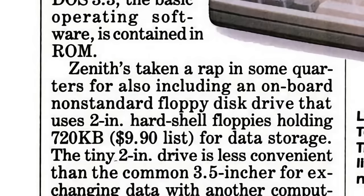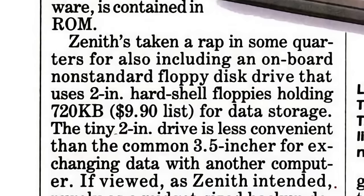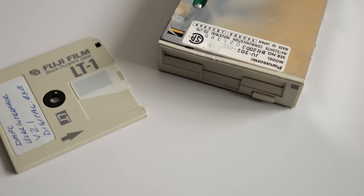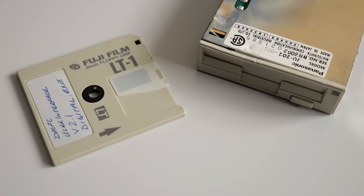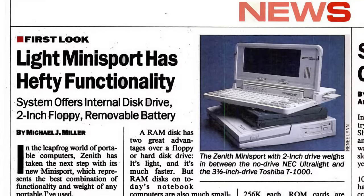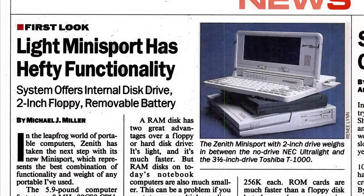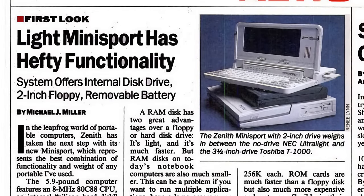The other problem was the cost. Blank LT-1 discs were expensive at launch, selling for about $10 US each, because Fujifilm couldn't subsidize their cost through drive sales, as Panasonic made those. While the Minisport was a compelling machine in terms of its technology, it was one of the smallest and lightest laptops of its time, weighing just about 6 pounds or a bit under 3 kilograms, it saw few buyers.